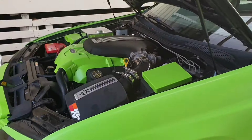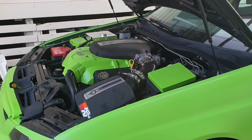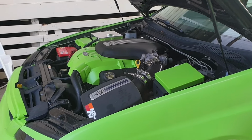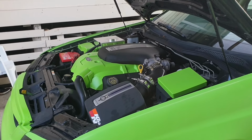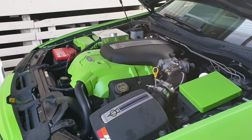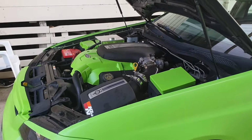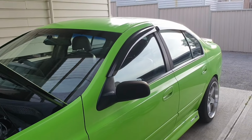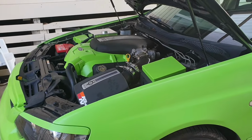But yeah, here's some older footage of what I reckon is one of the more underrated XR8 Falcons there is, the EB Falcon XR8 manual. One of my favorite cars I've ever owned. Hope you guys enjoy some of the old footage. Sorry about the quality of the video, because it was filmed on potatoes and old flip phones and all sorts of stuff, but some of it's pretty good. So hope you guys enjoy. Let's get into it.